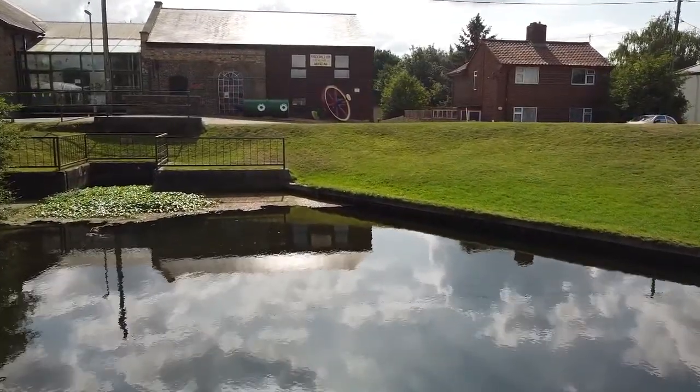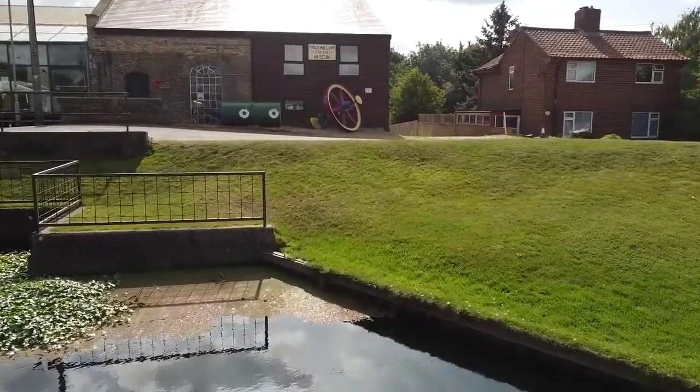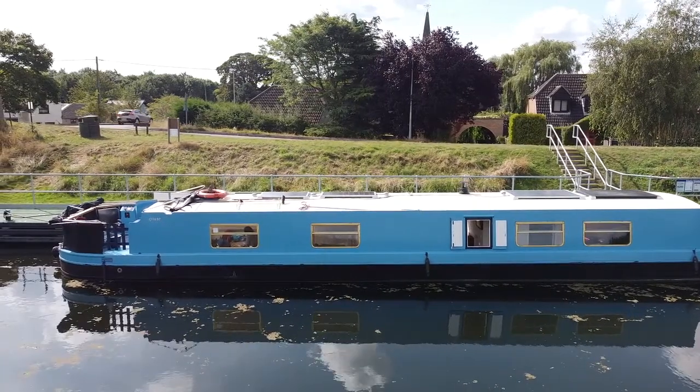Willow is home to the Museum of Fen Pumping Engines. Itself once a working pump station, it now holds several engines which were used in the draining of the fens.